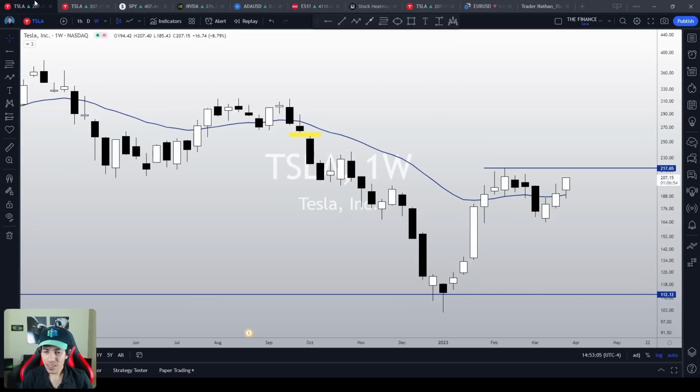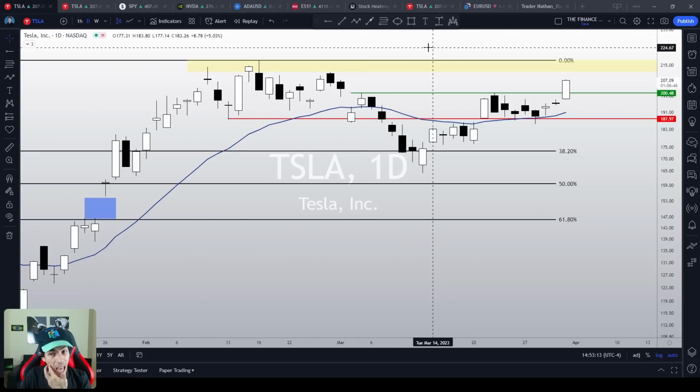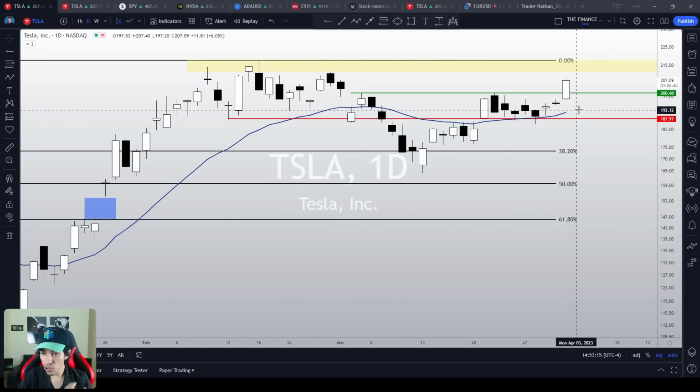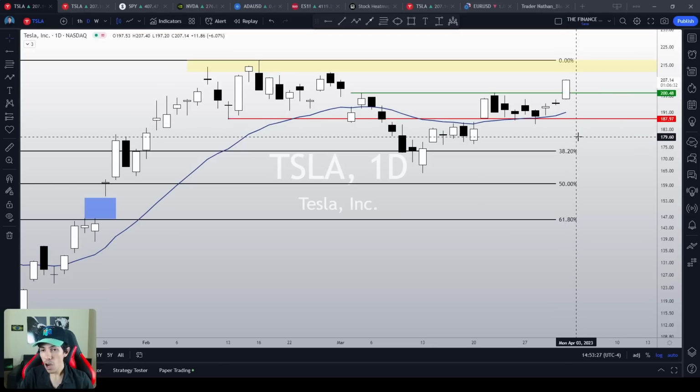Nathan, what would Tesla need to do in order to completely reject this bullish thesis you are building right now? Well, Tesla would have to crash again and lose the 187, our most important support level over here. Only by losing this red line, I believe Tesla is going to frustrate this bullish thesis, at least for now, and then we'll see how to proceed.